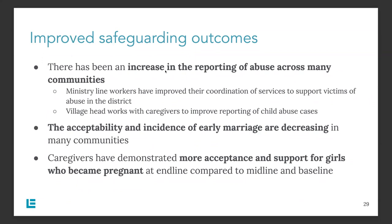So we'll start by looking at the community level indicators. One of the key focuses of community level indicators revolves around safeguarding outcomes, and we see some really positive results coming out of the data here. One of the main findings is that by Endline, there's a very large increase in the reporting of abuse cases across many communities. This is mostly driven by improved coordination efforts by line ministry workers, through the support of IGATE, to provide services to support victims of abuse across their districts.